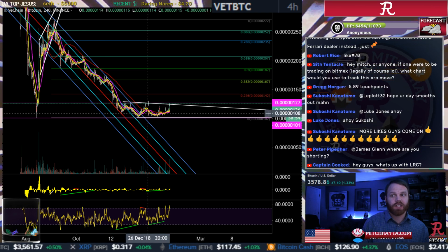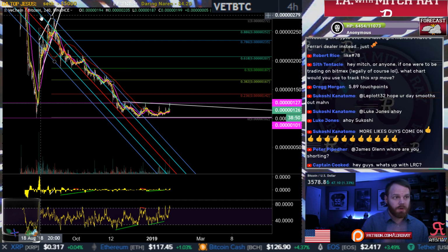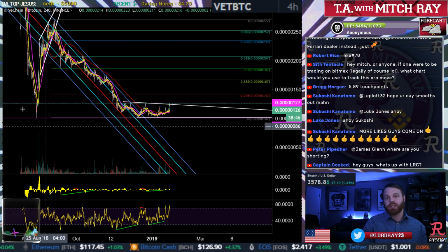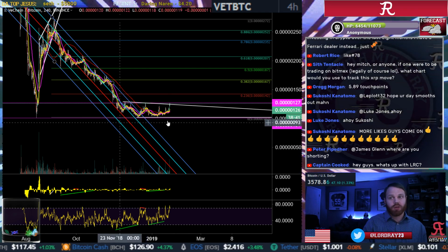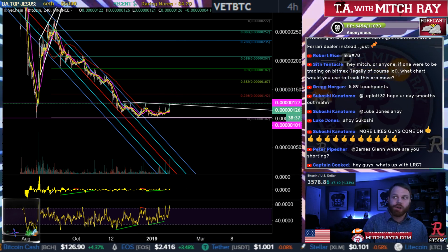We did break out of the downsloping channel that we had been in, my God, since early September. It just seemed like the selling would not cease, and it did, at an August 15th low, right? Double bottom, beautiful little double bottom. But again, struggling at 127.